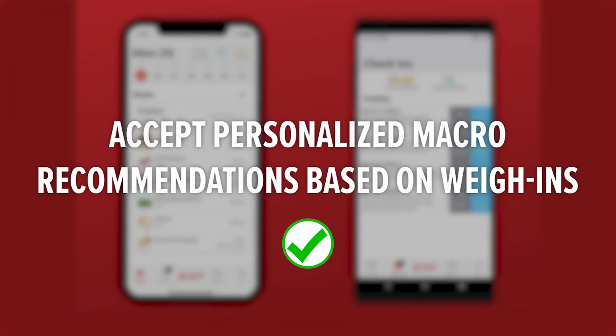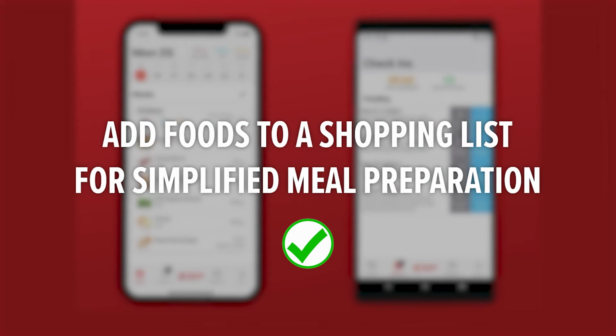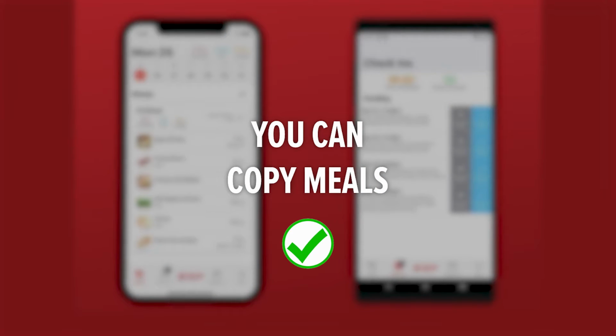You can accept custom macro recommendations based on your weigh-ins compared to your compliance with suggested macros to keep your progress on track. You can also add foods to a shopping list to help simplify preparing your meals, and you can copy meals, which is really helpful if you often eat the same thing, and you can save a ton of time this way.